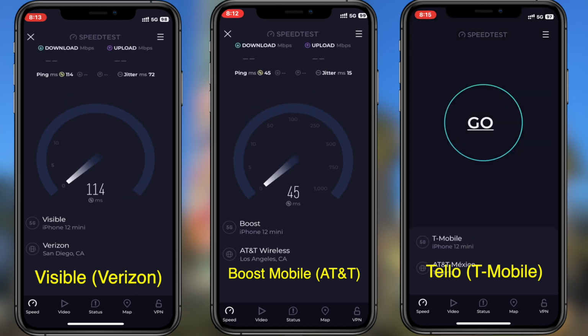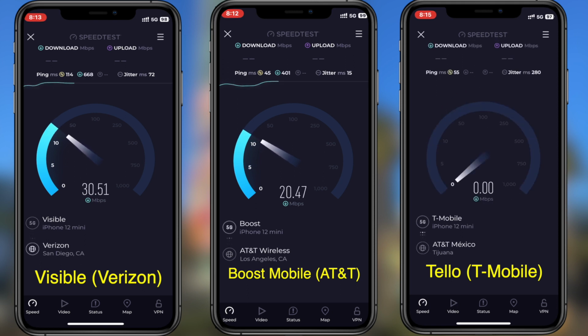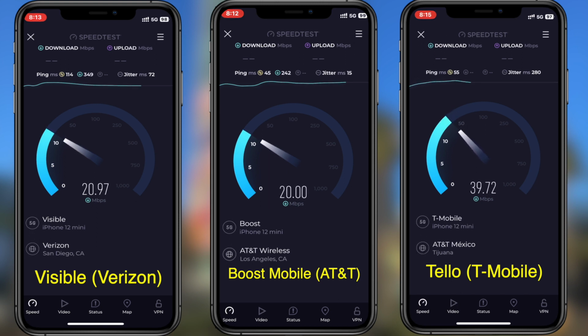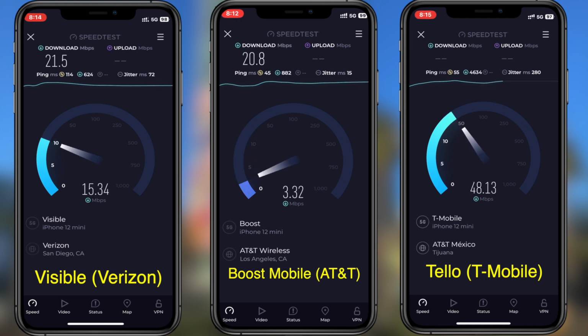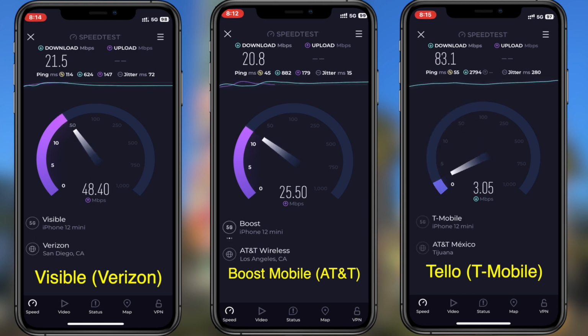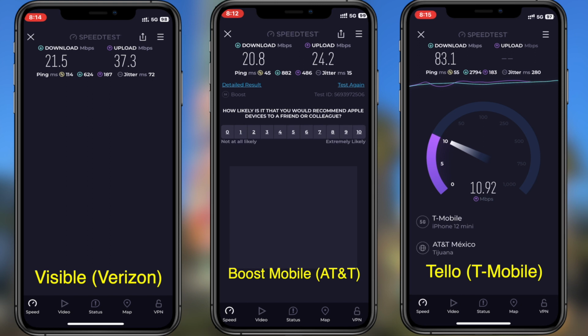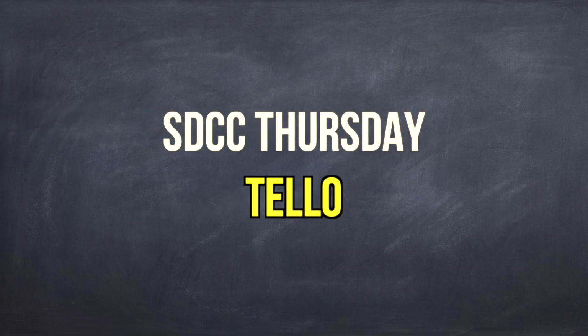And surprisingly, I was kind of shocked that Tello, even though it's been coming in second place for me, was actually the one that worked best on Thursday. And coming in after Tello was actually Visible. And then last place will be Boost Mobile via the AT&T network. So it was a very mixed kind of results that I got. And I don't know if it's because I was in a different area of the convention center or just the different times. Even though Tello was the one that worked for me, I actually kept using Boost Mobile's AT&T network because I had unlimited data with that plan, as opposed to Tello where I don't have unlimited data. But for me, on Thursday, Tello was the one that worked the best.